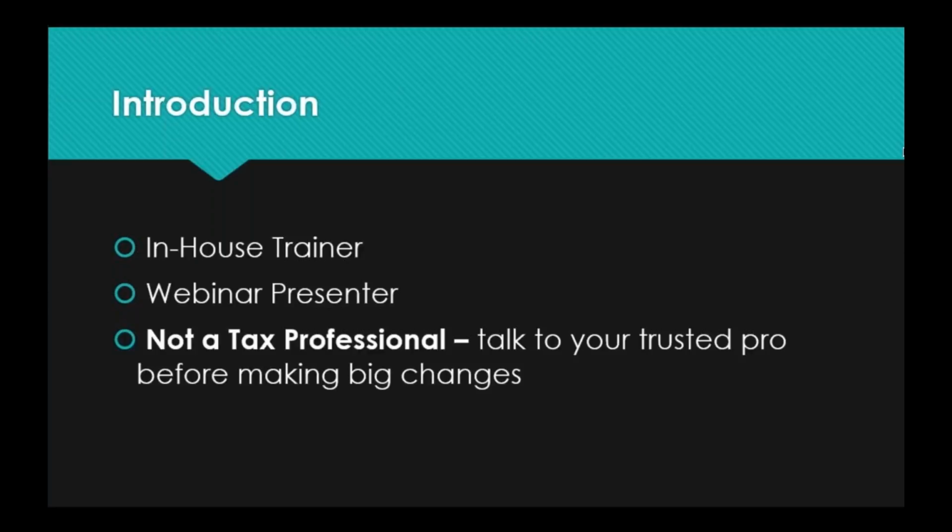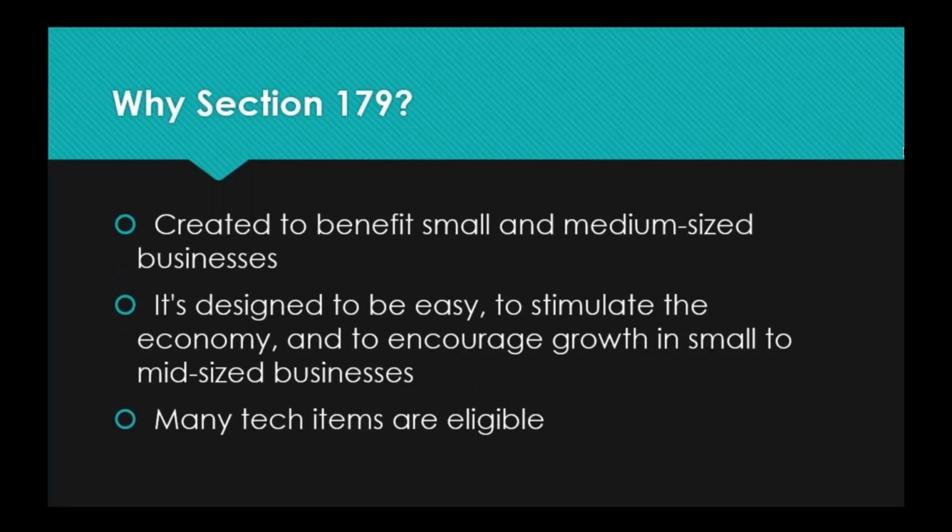One thing that I am not, however, is a tax professional. Make sure that any information that you find useful here today, you do discuss with your trusted tax professional before making big changes. Now, you're probably wondering, if I'm not a tax professional, why am I giving a presentation on Section 179? Got a couple of good answers for that question.